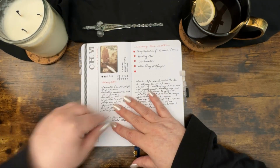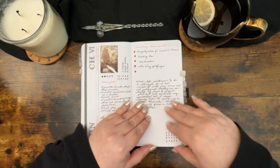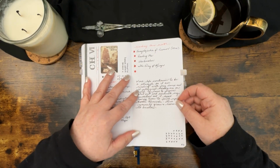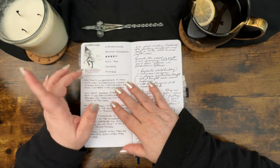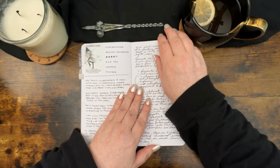Moving into June, I was hanging on. I was pretending like I was still going to read Encyclopedia of Faeries. I did make a note here: work life continues to be a struggle, so I'm reading with my ears, and there was a lot of that this year. I did read Warbreaker, which is a standalone, at least at this point, by Brandon Sanderson.